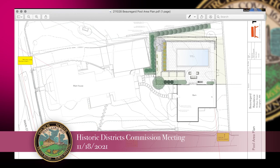I second it. Second. Okay, Carol, how do you vote? Aye. Catherine, how do you vote? Aye. Justin, how do you vote? Aye. Daniel, how do you vote? Yeah. And it's an aye for me. Motion passes 5-0. Nice work.